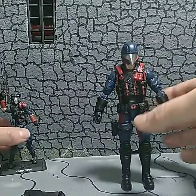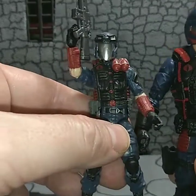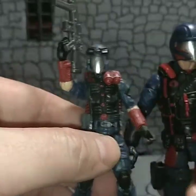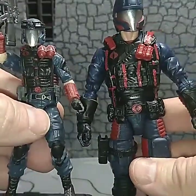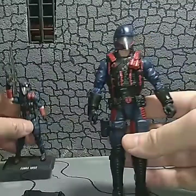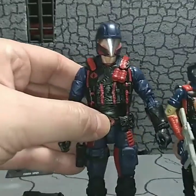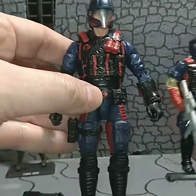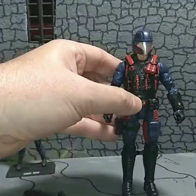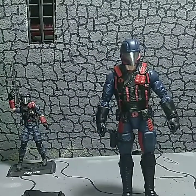Okay, so looking at the Viper alongside the modern Viper, no, I would think that they would be pretty close, but no. And even compared to the vintage, I mean, it's a nice little homage, but still not the same, and that's fine. Oh, hold on, my cat wants out.